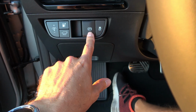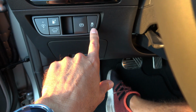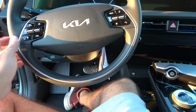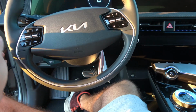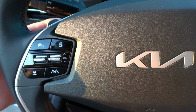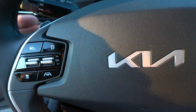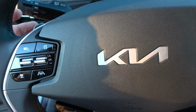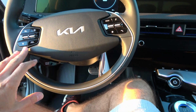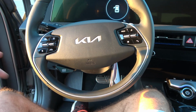This is your charger opener, the electronic parking brake, and you can turn off your traction control. The new style Kia steering wheel with the Kia logo right here. And then over here, these are not paddle shifters, these are the regen buttons. That allows you to set the regenerative power from the smallest to the biggest, and there are several levels of it. That helps the battery regenerate while braking.